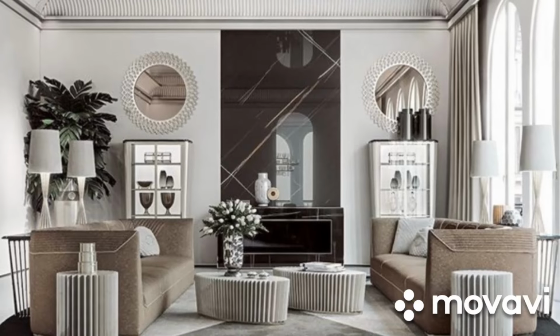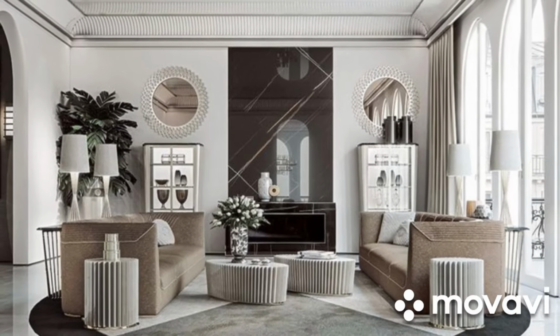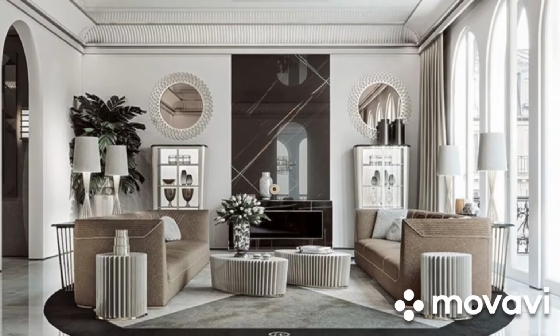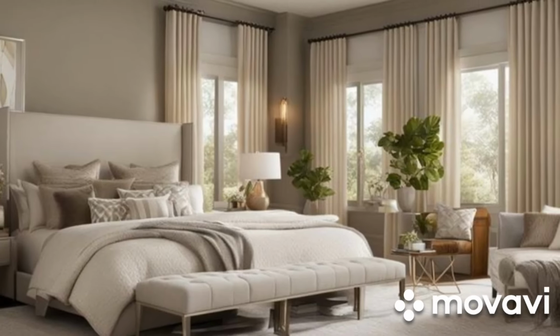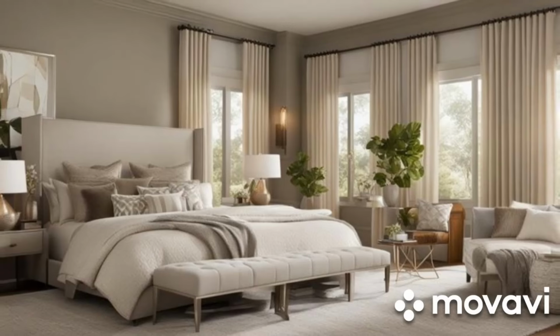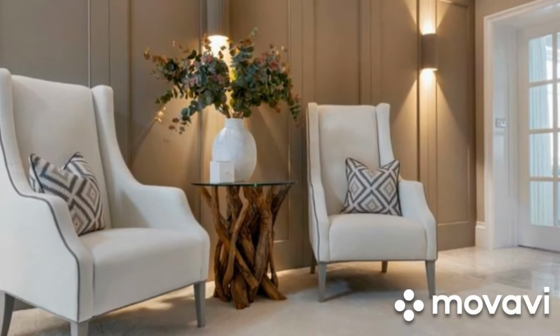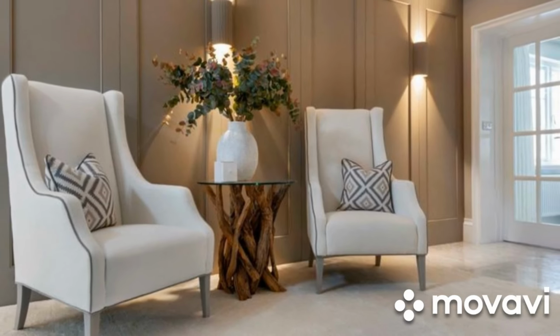Greenery. Bringing the outdoors in with indoor plants is a wonderful way to enhance your home decor while also promoting a healthier living environment. Plants add a touch of nature, improve air quality, and create a sense of tranquility. There are countless ways to incorporate greenery into your home, from small potted plants to large statement greenery.